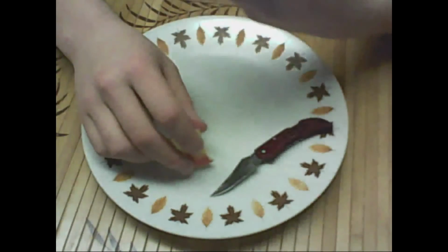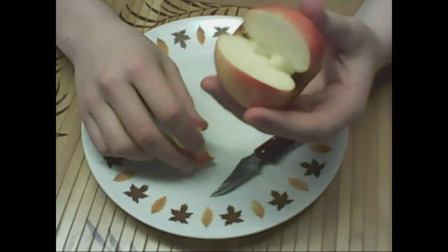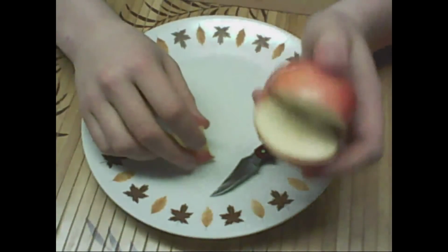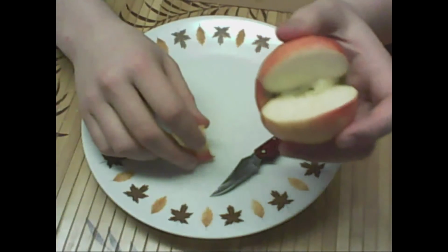No smell. In fact, now that I cut it open on the inside, it kind of smells like raw pumpkin. Not pumpkin spice, not like a latte, but like a raw pumpkin. When you crack open a raw pumpkin, that's what it smells like. So gourd of some sort.